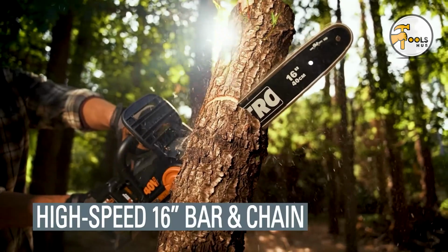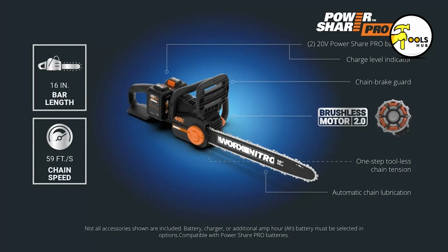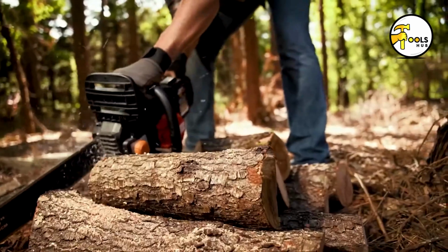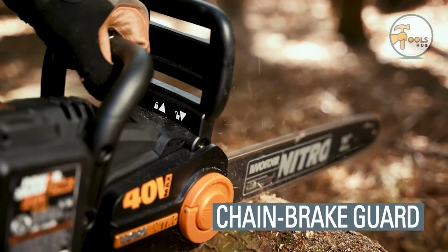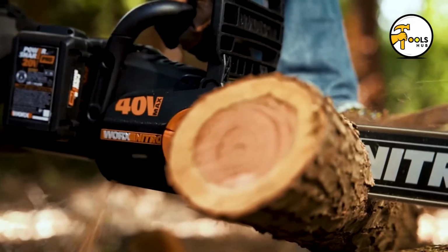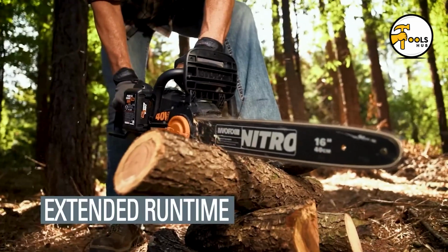Its 16-inch bar and chain deliver professional-grade cutting capacity, and the one-step toolless chain tension system makes adjustments quick and painless. Automatic chain lubrication keeps the bar and chain in top shape, while the chain brake guard adds an extra layer of safety. A charge level indicator lets you know how much juice is left, so you're never caught off guard. It's gas-free, quiet, and easy to use, perfect for keeping your yard in check.